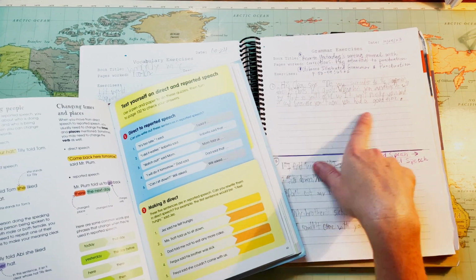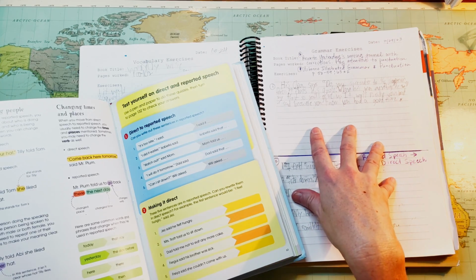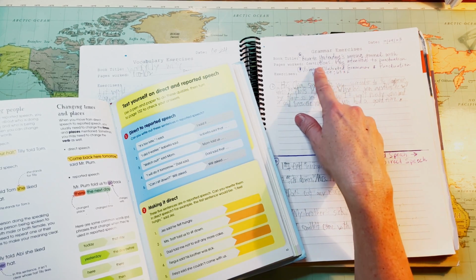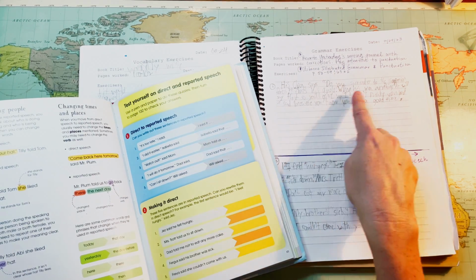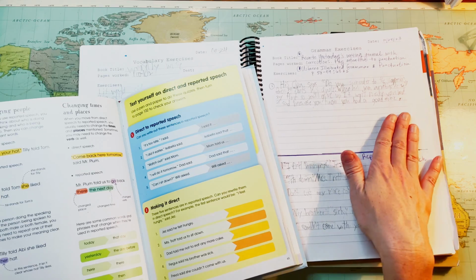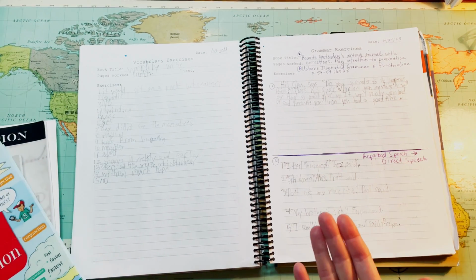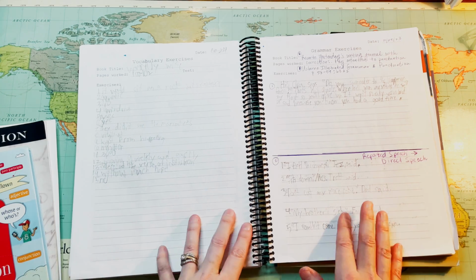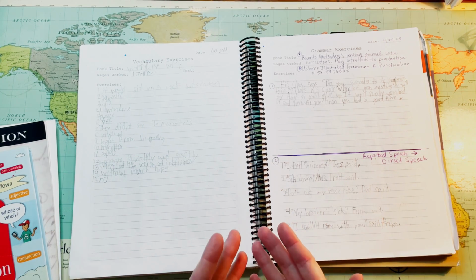And then I wanted him to rewrite the paragraph he had turned in the day before with the corrections for punctuation, especially, that I had given him. So he tried to write it neater, and he made the corrections that I asked him to. Right? I do always tell the kids, this is not your personal notes. This is your schoolwork. So it does have to be legible.